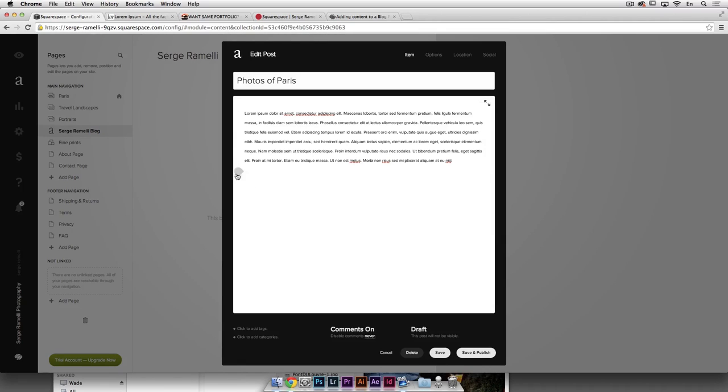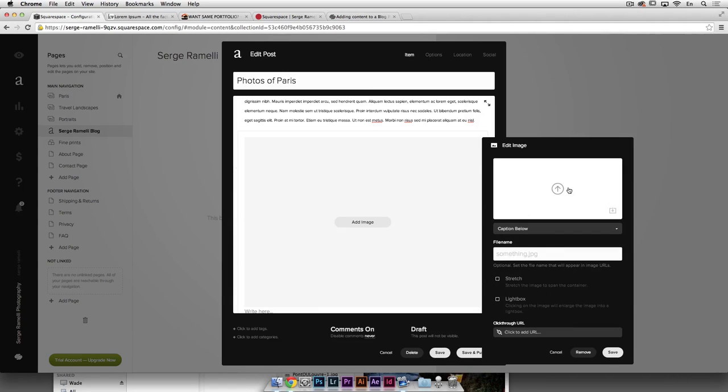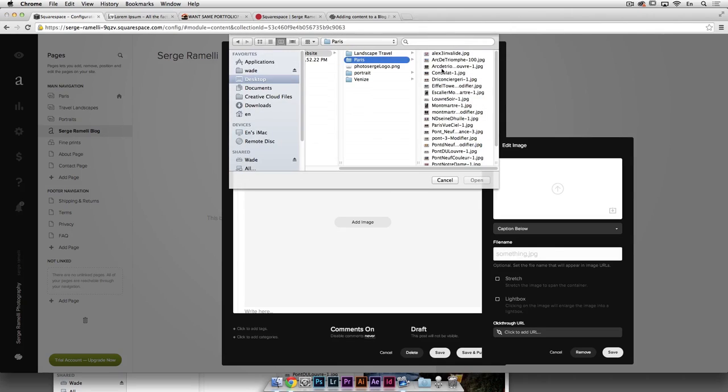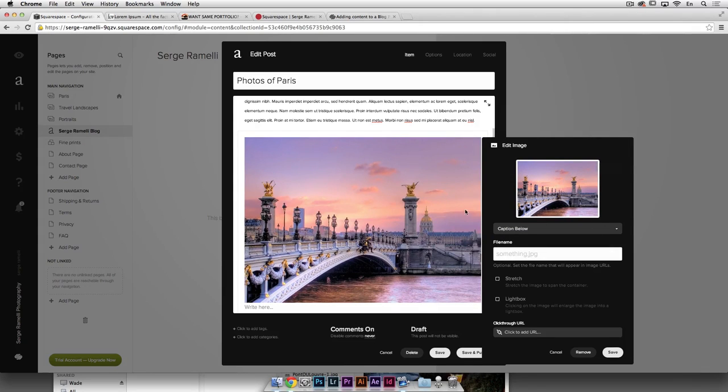Let's say now I want to add an image. You see here, there's a little bubble. When you click on it, you can add an image. And so let's take an image from Paris, for example. And don't forget, you can add a caption below. Voila, edit image.